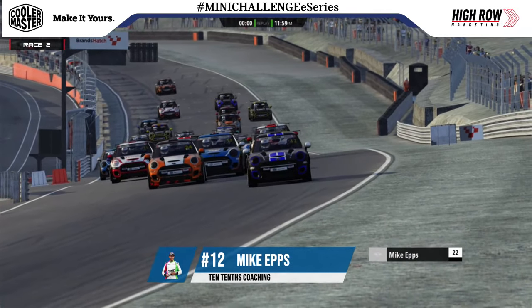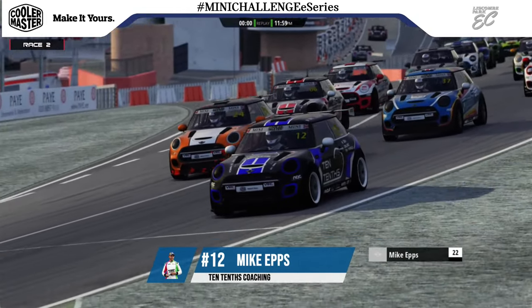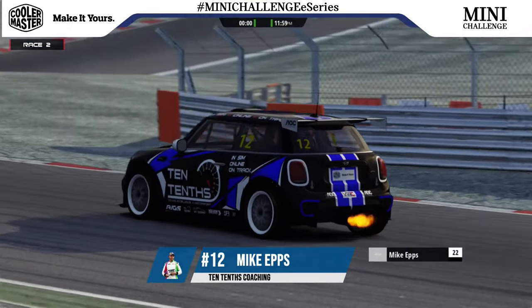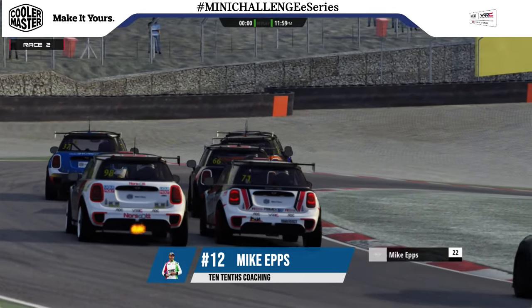I'm sweating as much as I would in a normal car. That's the key point, isn't it? This is sim racing, but it is that close, isn't it? The concentration and the physical effort are going to get towards parity with that. Yeah, it's somewhat harder in some ways.